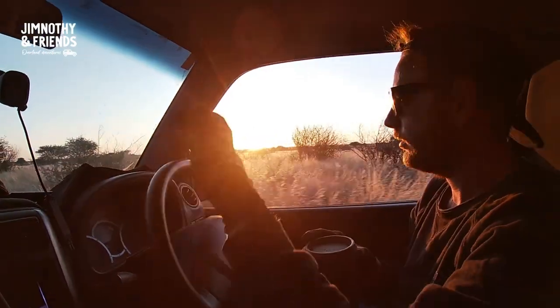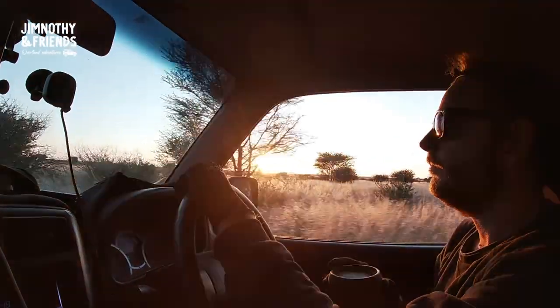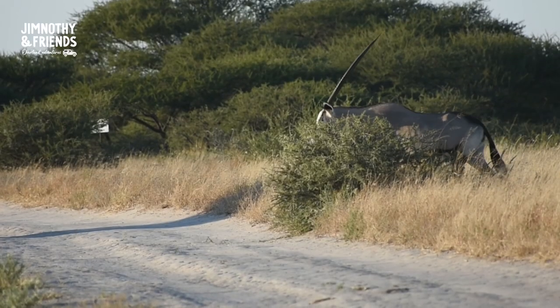Mr. Oryx, good morning. We're up and we're half asleep, but we are going to see if there's any more action at the lion kill, because it's so close, we might as well. So we made a quick coffee, packed up the tent, and now we're on the road.